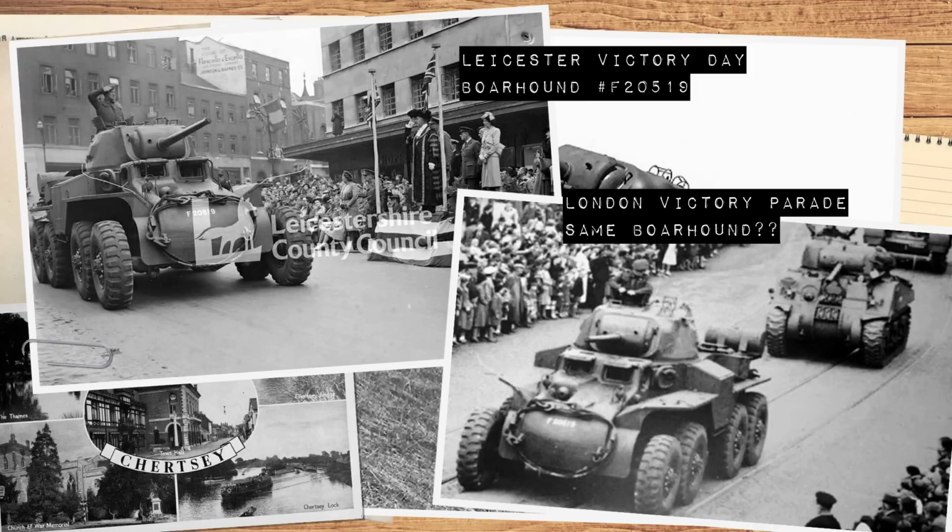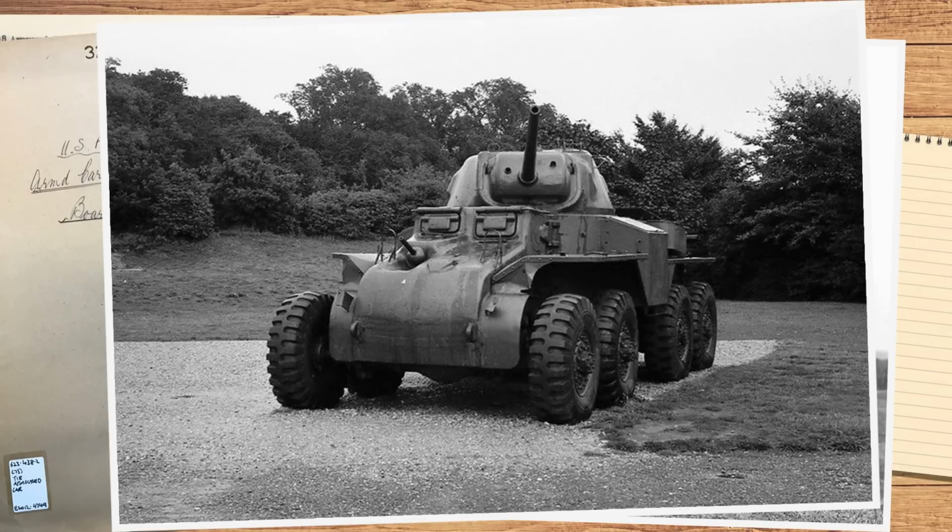Today only one vehicle is known to exist, which is gathering dust at the Conservation Centre at Bovington Tank Collection. This vehicle is all that remains, and it's a bit of a mystery as sadly over the years it's had a lot of cheap paint slapped all over it, and any original markings have vanished. One can only hope that the original serial number plates are left inside.